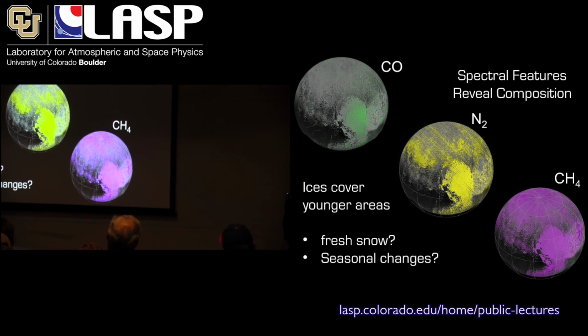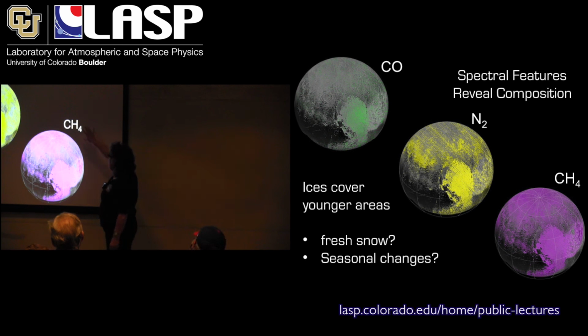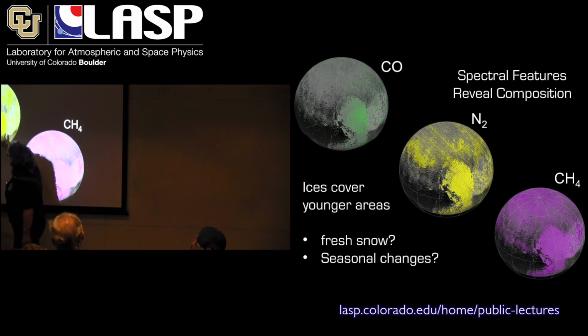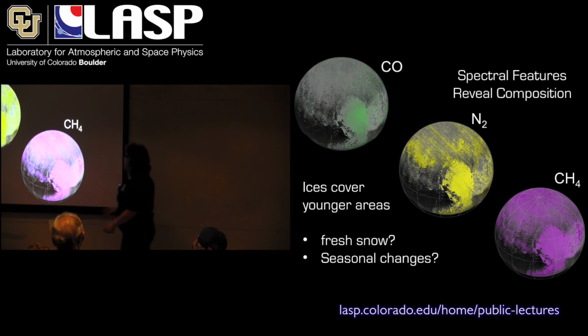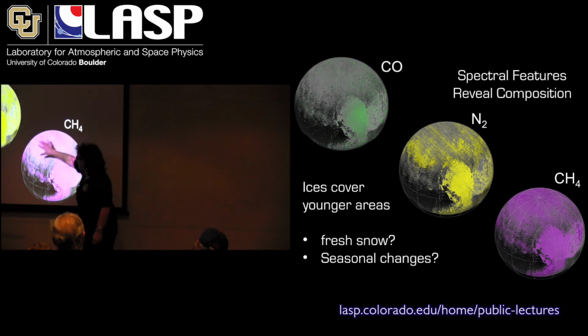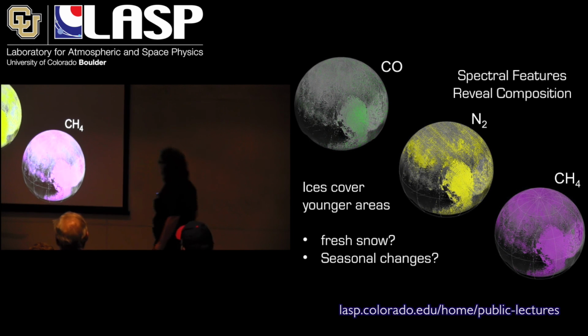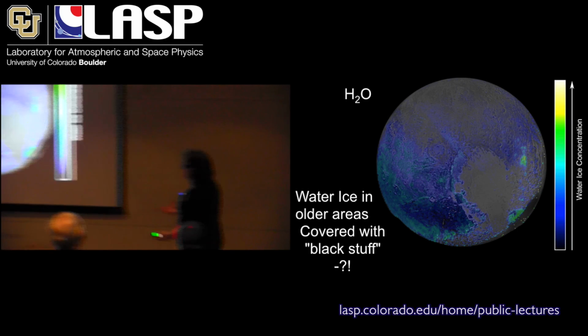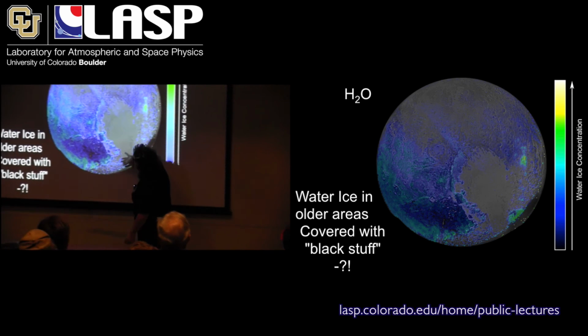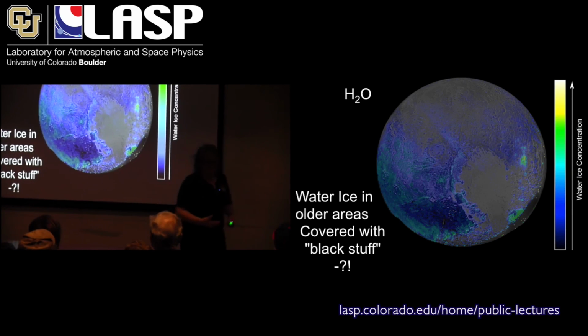We can also use the Ralph instrument to look at the spectroscopic features in the infrared, and we can work out where exactly the nitrogen ice is. This is Sputnik Planum here with some elsewhere, CO as well, and also methane, which seems to be moving around more, maybe having seasonal motions across the planet, because Pluto has very complicated seasons. And so we will see other places where it looks like methane forms a sort of frosty dusting at the higher altitudes. When we look at water ice using our spectroscopic studies, we find that water ice is in the dark areas, and it's absent from the Sputnik Planum area where the nitrogen ice, the fresh area, is.